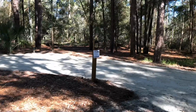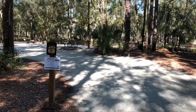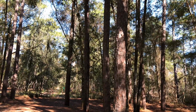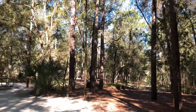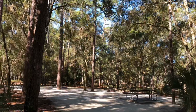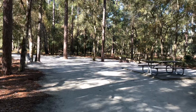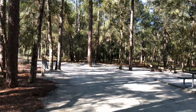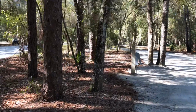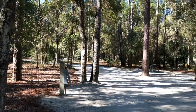This is site 17 here at Kelly Park. And what's awesome about this site is it's one of the few pull-through sites, and it's right on the woods with just a tremendous view, very secluded. Any size rig will fit here, and you can have people join you. They allow two families to join on this site. Here's where your hookup's going to be for your power and your water. What an amazing, amazing view.